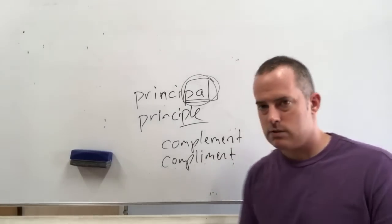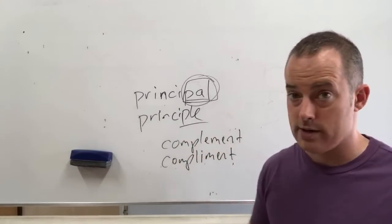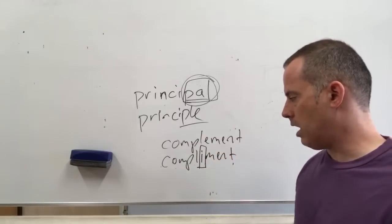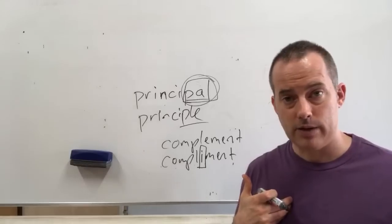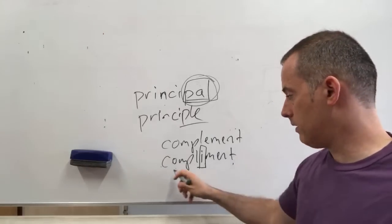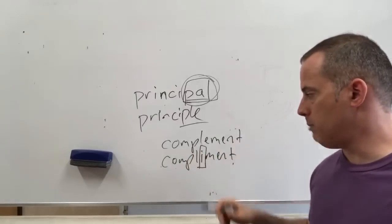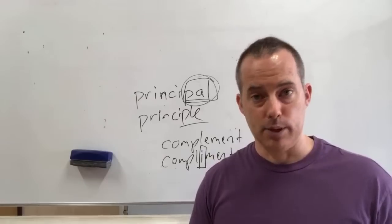So complement and compliment. It's the same sound, though not the same word. This one has an I in it, compliment. A compliment means to say something nice about someone. So if someone said something nice about me, I, this compliment means to say something nice about someone. And this complement means these two things go together, like this shirt and these pants, they complement each other.